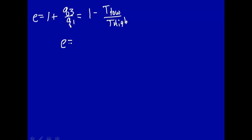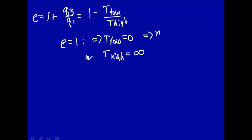So this means to get the efficiency equal to 1, what do you have to have? This implies that T low has to equal 0, or T high has to equal infinity. Now, we've never seen a 100% efficient engine, where you can convert 100% of the heat you put into an engine into work. So this means you can never have T equals 0, in other words, in Kelvin, never have absolute 0. And you can never have an infinitely high temperature. So this means the efficiency E is never equal to 1.